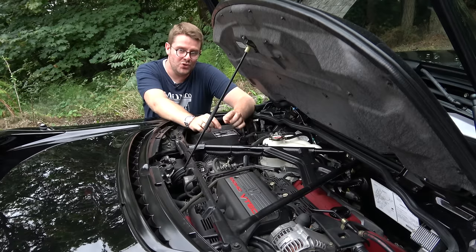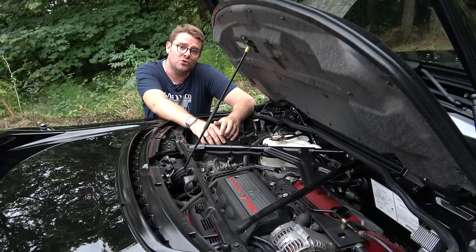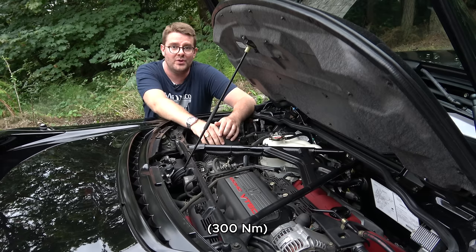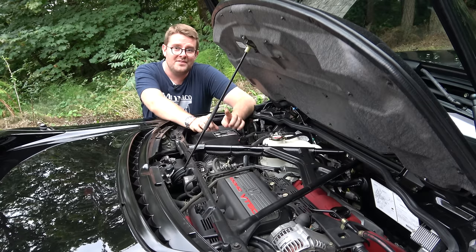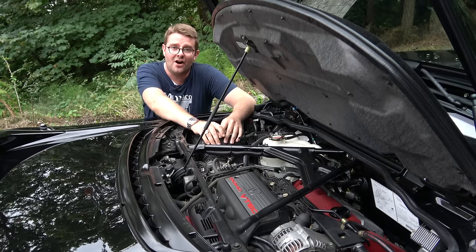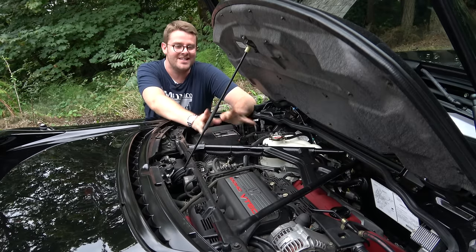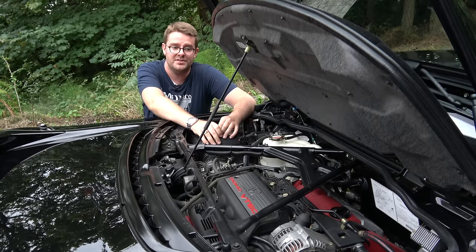This is an NA2 NSX, and so this has the 3.2 liter V6, which produces 290 horsepower and 224 foot-pounds of torque. Even more impressive than this, though, would be the revs that this car can achieve. This car can rev to 8,300 RPM, which is just insane. And Honda made sure that the internals of this engine were reinforced, most notably by adding titanium connecting rods, a very exotic technique at that particular time.